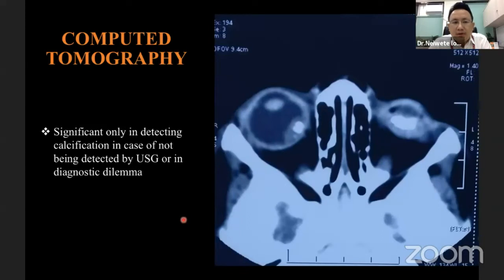CT scan is sometimes useful when it is difficult to look for calcification, especially when it is associated with vitreous hemorrhage along with the mass. So sometimes it may be useful to look for the calcification. However, it is not commonly used nowadays.